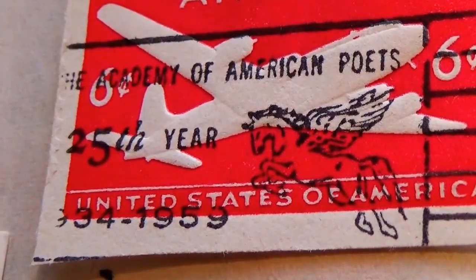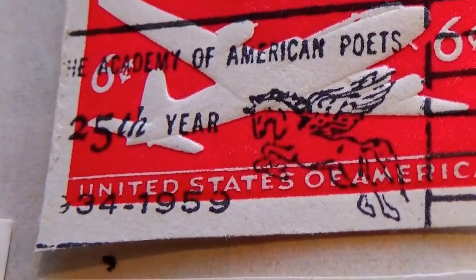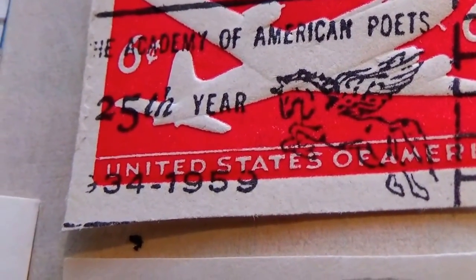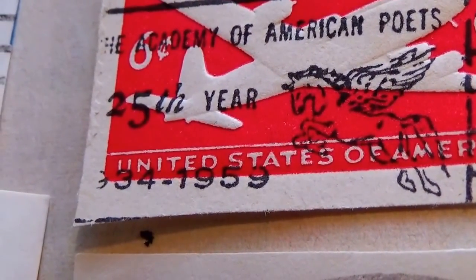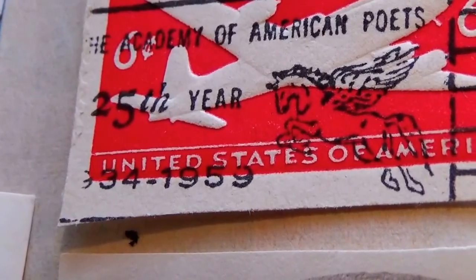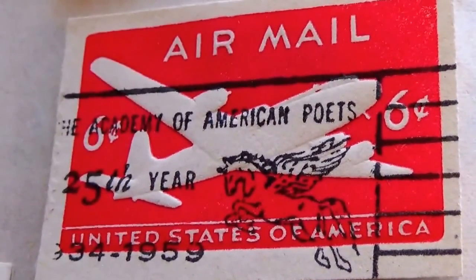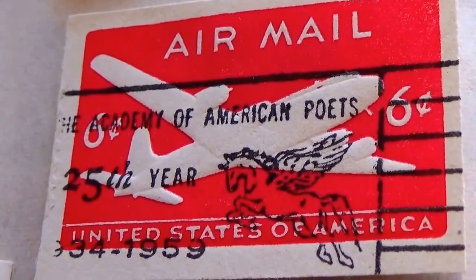The Academy of American Poets. Ah, that's cool. The 25th year. 1934 to 1959. Wow, that's cool. Nice stamping.